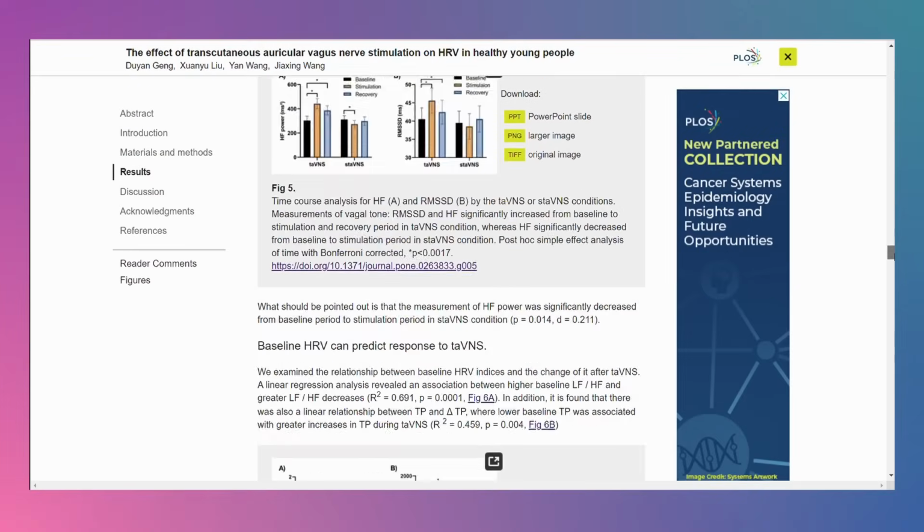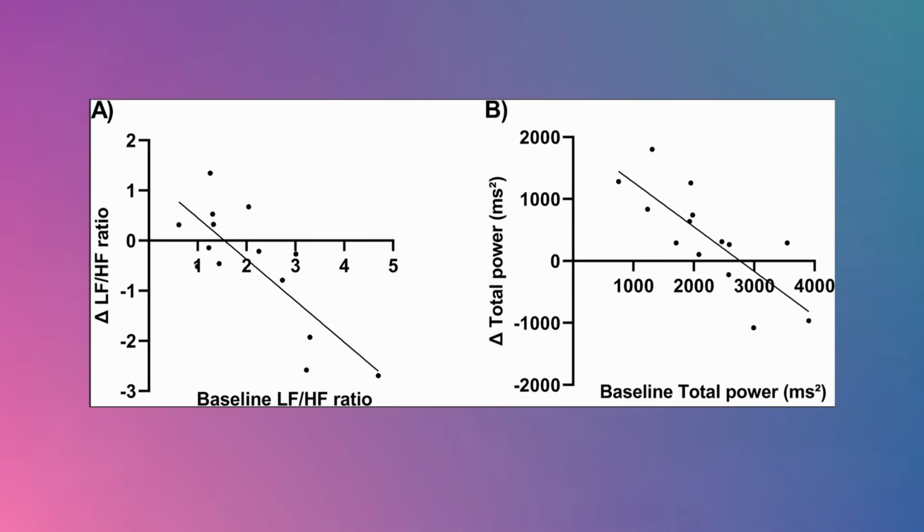And the way they show this is that those who had a higher low frequency to high frequency ratio, remember, meaning that your sympathetic system is more activated, saw a greater decrease in that ratio. So clearly they're more sensitive. The other way they showed it is that those who started with lower total power, meaning the amount of time between heartbeats squared, again showing lower heart rate variability and so more sympathetic system activation, responded more as well, and they increased total power after the vagus nerve neuromodulation. So it's a very cool way to potentially start predicting who might benefit from this.